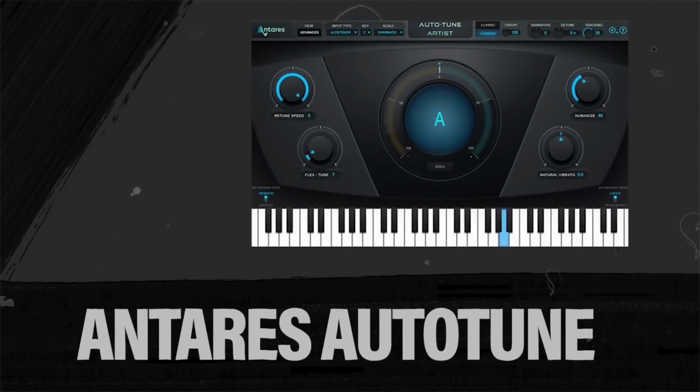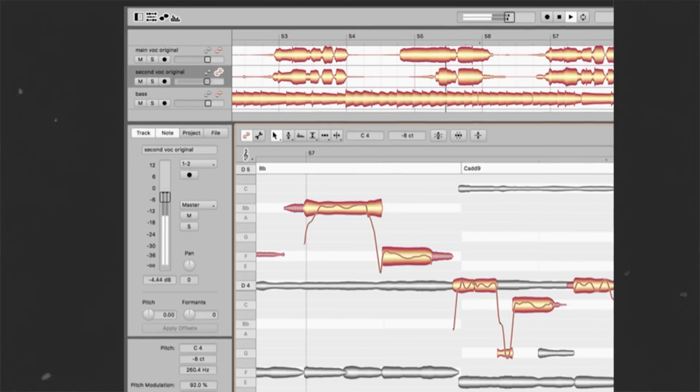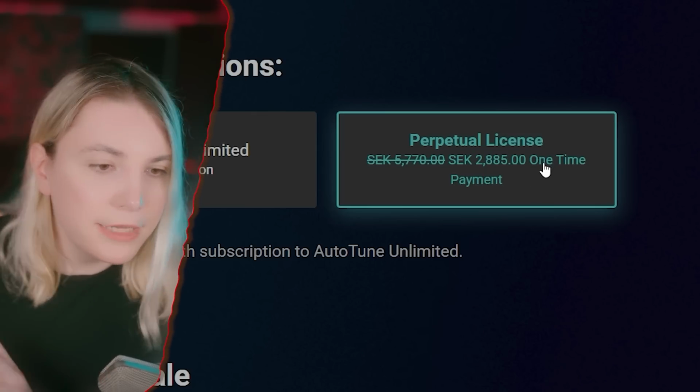I'm gonna keep ranting about this one until this thing changes. And it is the vocal pitching plugins. They are expensive. You either have the Antares Autotune or the Melodyne. Melodyne is probably better for manually pitching everything. Antares is probably better for letting the plugin do most of the work for you. Look at that. It's around $600. Now there's a half price and it's around $300. I think it's way too much.